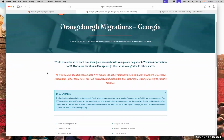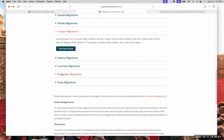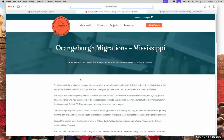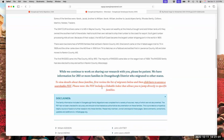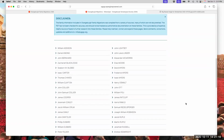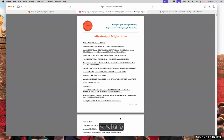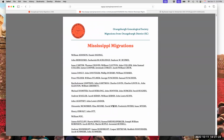Now, this is a port of the existing information that we had by state, where the bios have all been ported over into a single file indexed by surname. If we go back to Mississippi, we have intro detail on Mississippi's list of families. Currently, this list of families is not linked yet, but if you go back up, there's a linkable, searchable PDF. What we've done is put all the family bios inside the state, inside one PDF, indexed by surname.